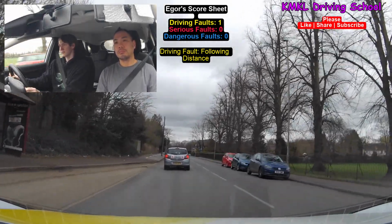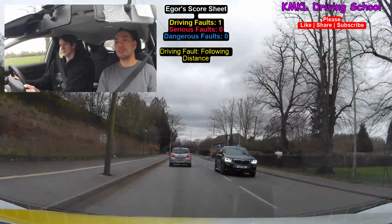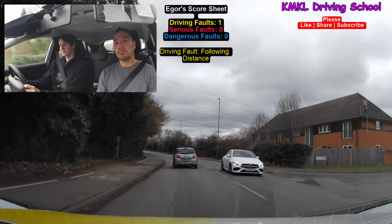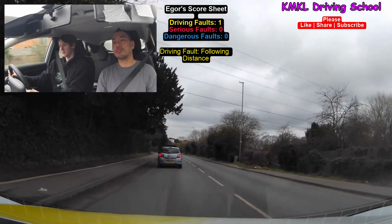So I've given Egor a minor fault here, so he gets a little bit too close to the vehicle in front. So remember, guys, keep at least 2 seconds behind the car in front in the dry and 4 seconds in the wet.